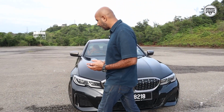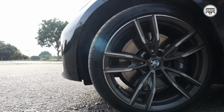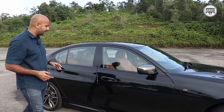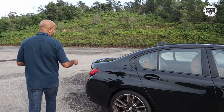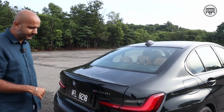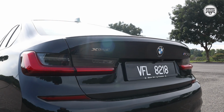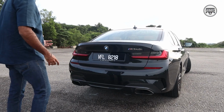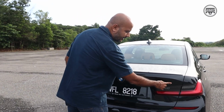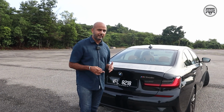And then if you come to the side, you get 19-inch wheels, you get these different colored side mirrors, you get this cute spoiler over here. This is all part of the M body kit. You get the trapezoid exhaust pipes as well as these very cool looking dark bronze emblems, X-Drive and M340i.